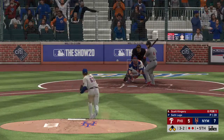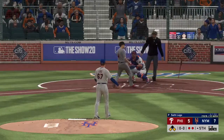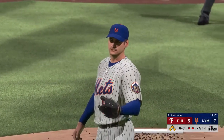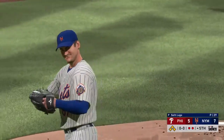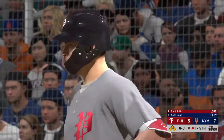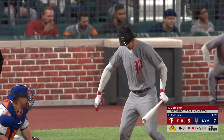The next 3-2. And he misses again. Ball 4. And that's back-to-back guys now that have reached base via the base on balls. Right about now, the manager's questioning his decision to bring this guy in. If you can't trust a reliever to throw strikes, you can't trust him at all. We'll see if he comes to get him sooner than later.